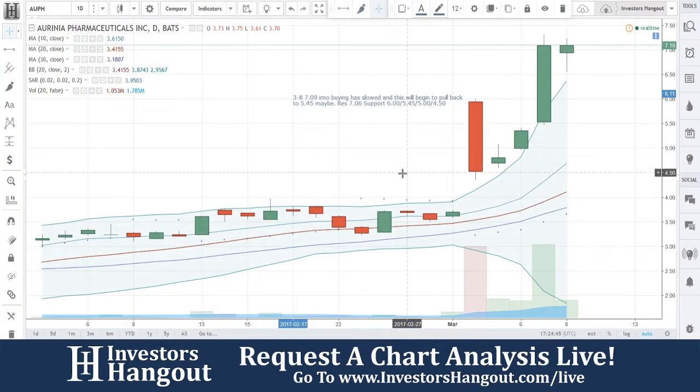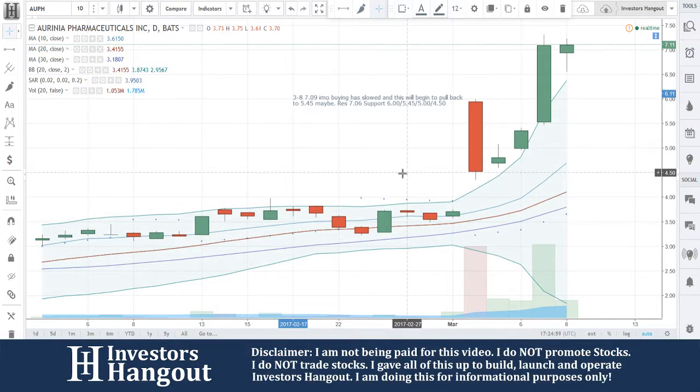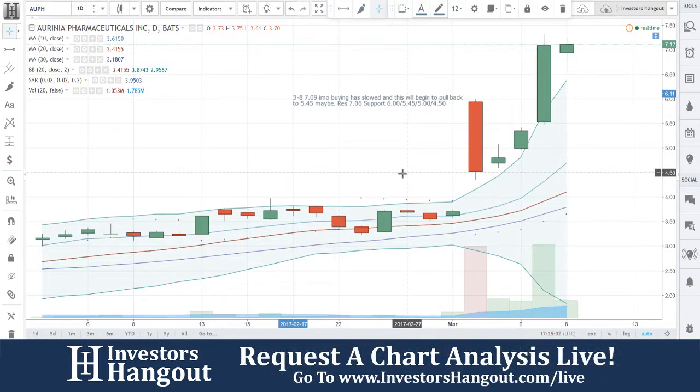All right, there you have it. And again, with the chart, at 7.09, in my opinion, buying has slowed, and this will begin to pull back, in my opinion, to 5.45 maybe, just around that area. That's why I put a maybe in there. Resistance at 7.06, support at $6, $5.45, $5, and $4.50. That's my personal opinion. We'll see how it plays out. It could keep rallying up. It's very possible, as it's outside that upper boundary band. You guys got that spinning top. So that's what I'm going to be watching for.